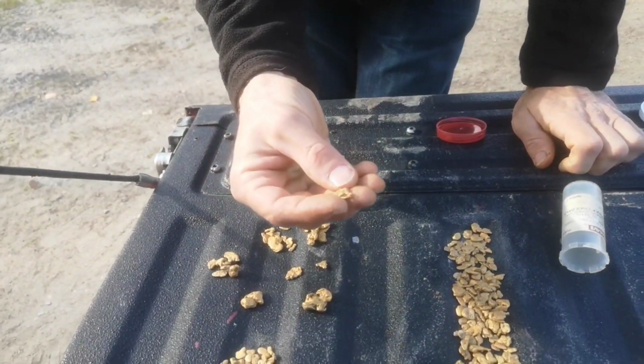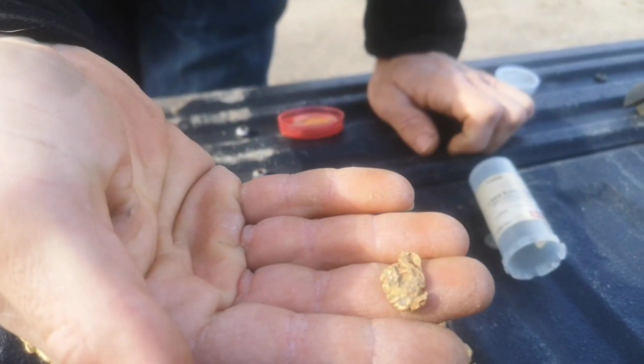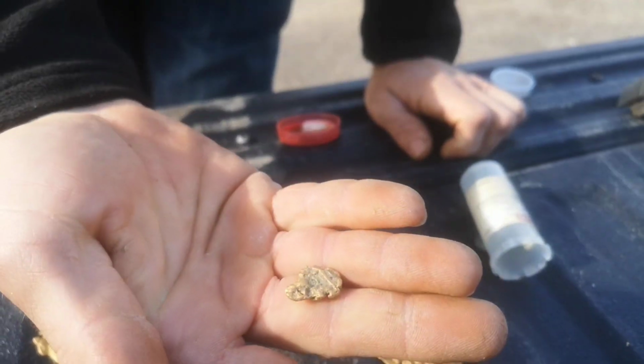Here's one that's kind of like a natural pendant already. It's got a hole right through it. Like you just put a chain in it, and there you go. Of course, shine it up and clean it up.